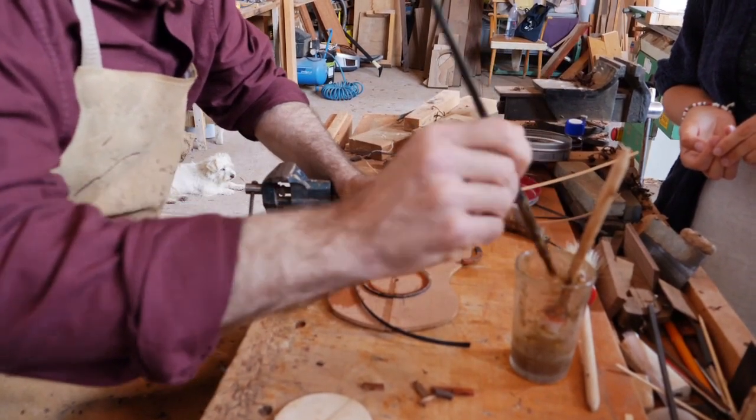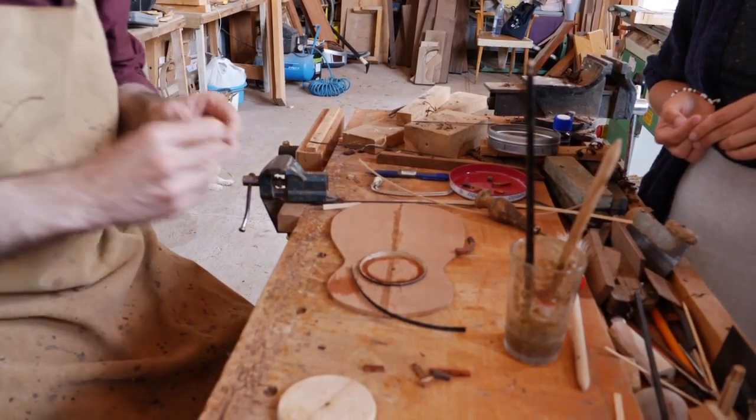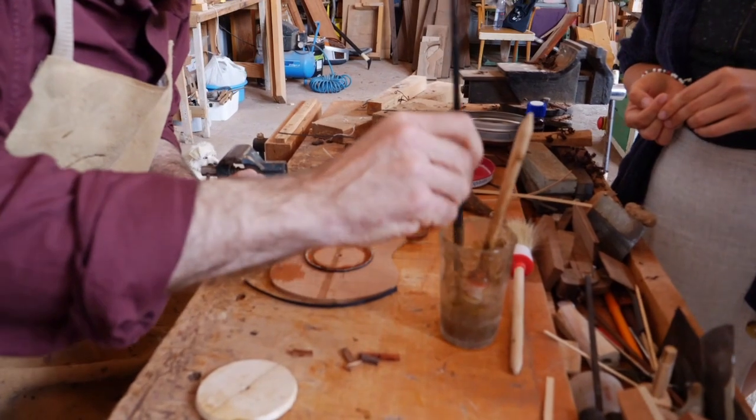The glue he applies is something very special. It is made from rabbit bones and skin and has a particularly strong adhesive power. It is called rabbit glue and is often used in instrument making.